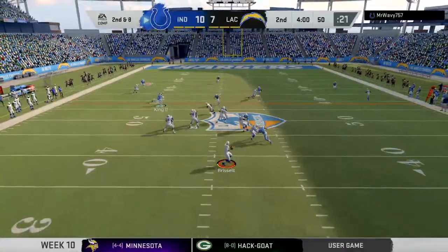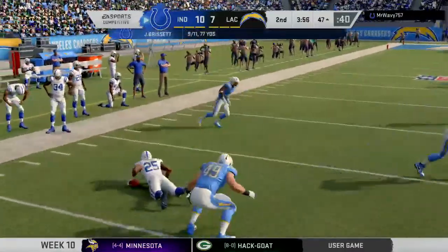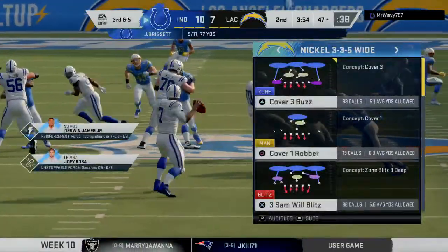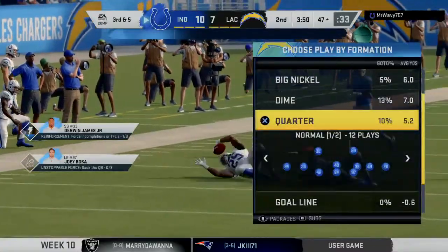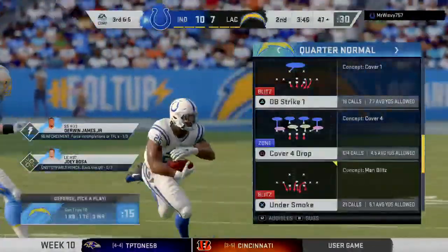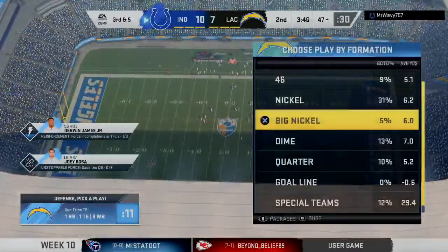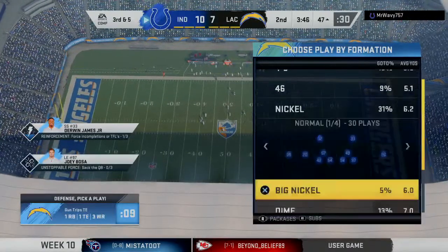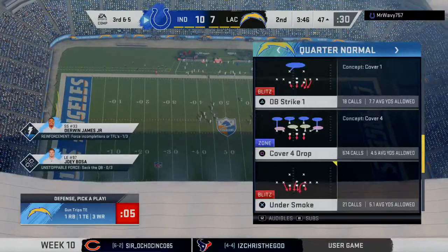From the midfield stripe, they'll look to throw. He completes this one to Mack. They'll get a couple yards on that one, and they're going to have a third down. And we see another pitch and catch there to the running back. This position just continues to evolve. They become just as critical to the passing attack as a lot of receivers, tight ends, because their ability to make people miss in the open field can really generate big plays for an offense.